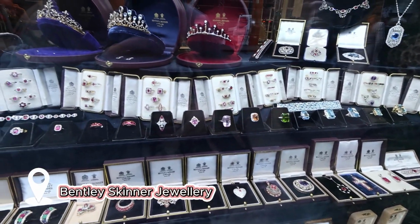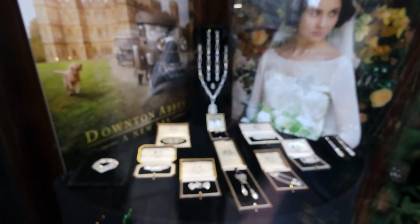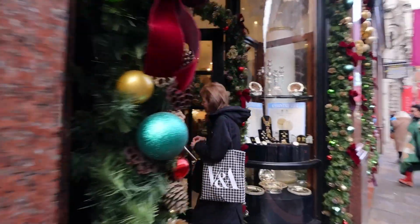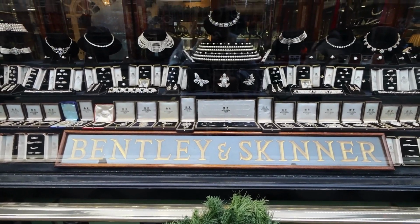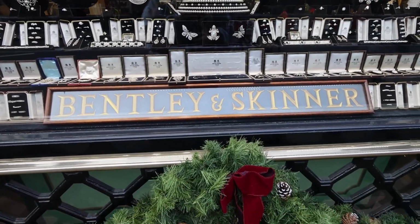First stop, Bentley & Skinner, the jewellery store. They have loads of antique and bespoke items. So amazing. I always have a little look here. And you can see the tiaras and all the beautiful jewellery that you can also rent. So if you're going to that sort of party where you have to have a tiara, then this is the place. This is also where King Charles is having his signet rings made.